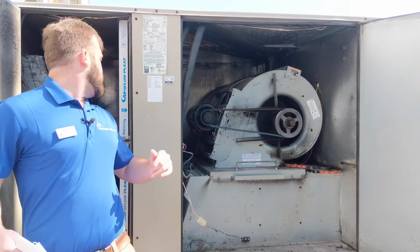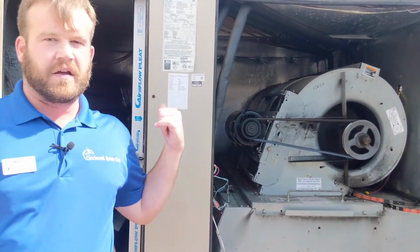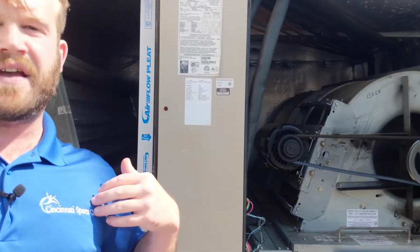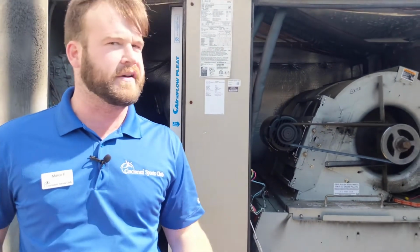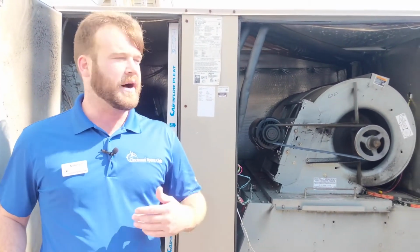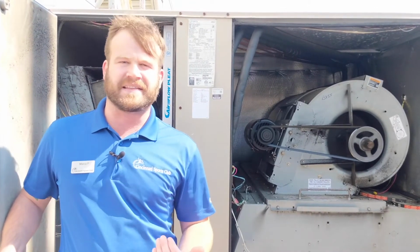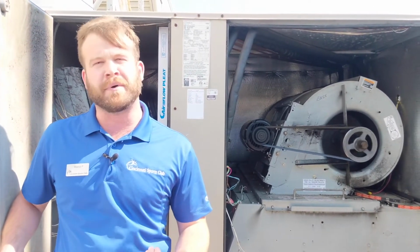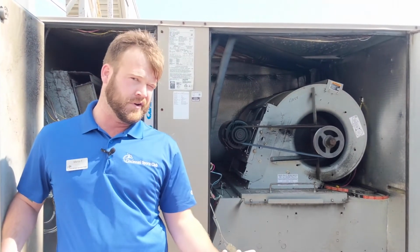And then if you move over here, you'll see our air filters. You'll see these in your house, or if you don't know them in your house, it's probably time to change them. But we change these out every other month. It is recommended that they be changed out every 3 months. And if you're at home, you probably change them out when you remember to do so.